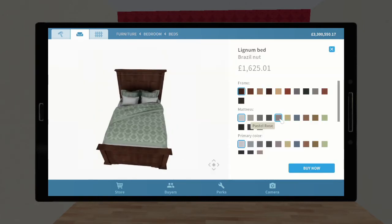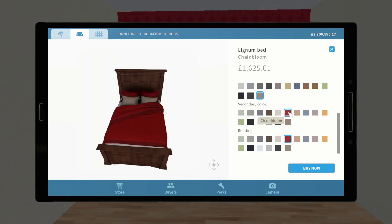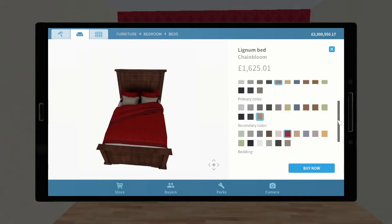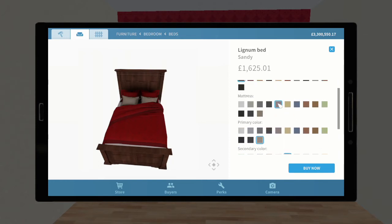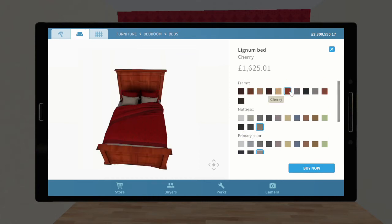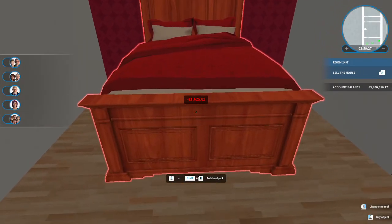So you could go for a pastel rose sheet or a white sheet or a cream sheet, but it's the actual bedspread that, oh yes, that's got a nice red bedspread. Right, so we'll go for the Lignum bed. It's got that beautiful chain bloom red quilt on it. I think that's going to match the wallpaper quite nicely as well, isn't it? And then we can go for a pastel or a sandy colour, and then the cherry wood to match the wood that we've got in the bathroom as well.